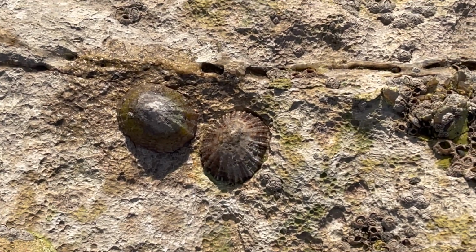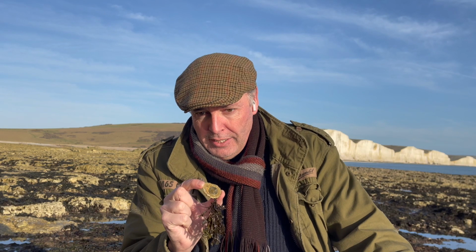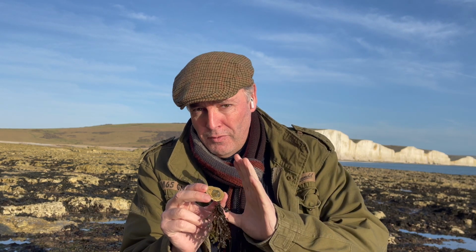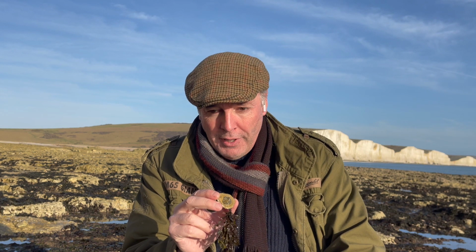If you want to get one of these off a rock, you have to basically just go straight in there and twist the knife, and they'll come off. If it's even slightly aware that you're there, you have a battle on your hands. They can be quite hard to get off.